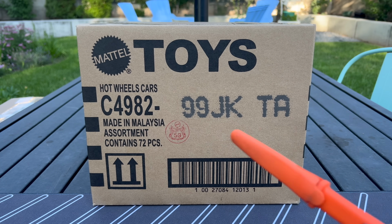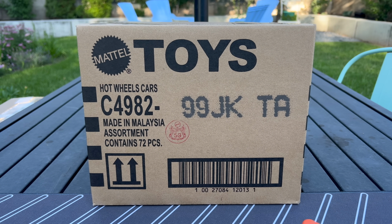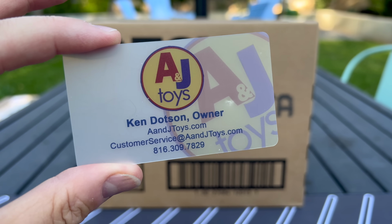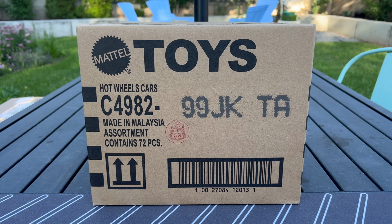Hello, everybody. Today's Hot Wheels 2023 International K-Case unboxing is brought to you by A&J Toys. Ken's the person who sent over this case. I believe Ken at AndJToys.com has the L cases that just arrived, some premium, Matchbox, you name it. This one just arrived. K case.